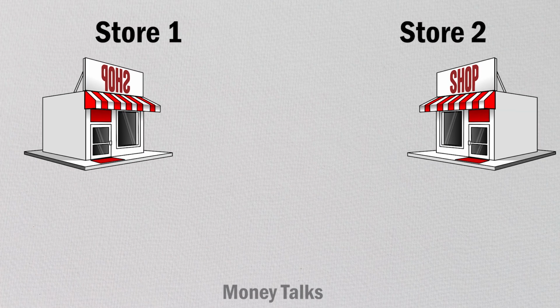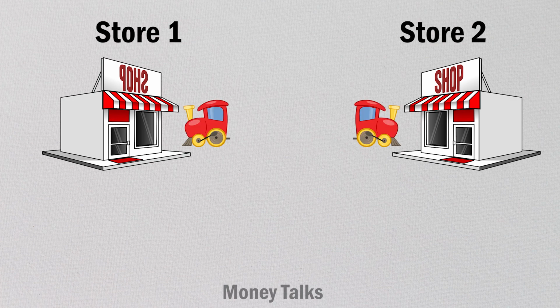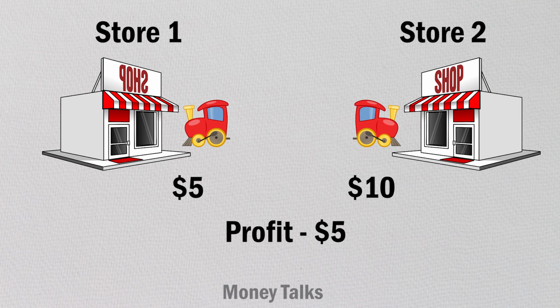So let's say you have two stores next to each other that sell the same toy. One store sells the toy for $5 and the other sells it for $10. If you bought the toy from the first store for $5 and then sold it to the second store for $10, you would make a profit of $5.